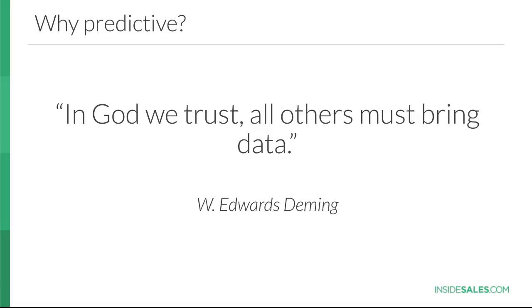A lot of times in sales, we make the same judgments. Okay, what feels like a good deal? What does my gut tell me? There's room for that, but it shouldn't be the whole discussion. And in sales, we need to do better about actually trusting the data.